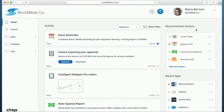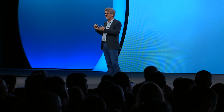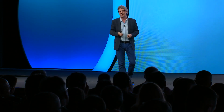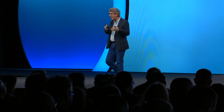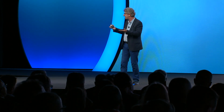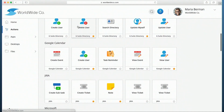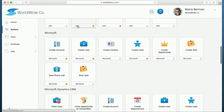I want to draw your attention in the upper right to the recommended actions. Think for a moment about your to-do list and the things that you write on your to-do list and the form that they take. Arrange a meeting with the marketing department, send out a draft of the document. Rarely do we, in our to-do list, write the names of the applications we're going to use. We don't think applications. We think actions. And this recommended action list is mapping for Maria actions to applications. We all have a way in our company of creating a ticket or applying for time off, but we tend not to think of the app first. When we sit and think, we tend to think of the app second and the activity first.